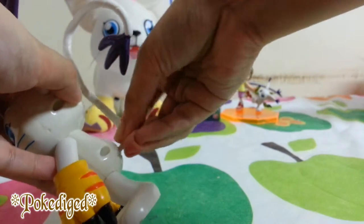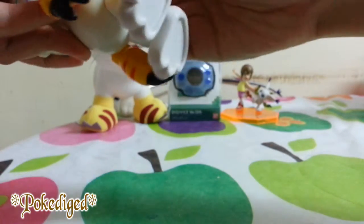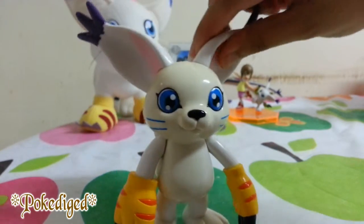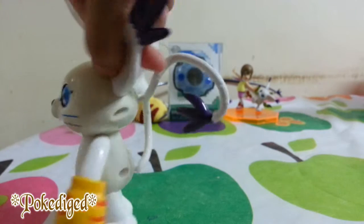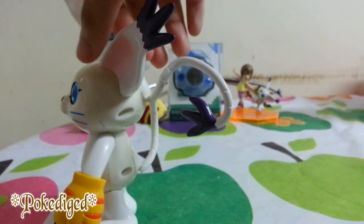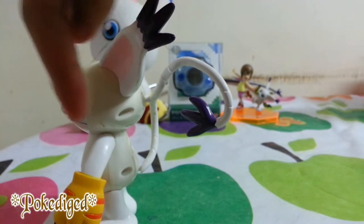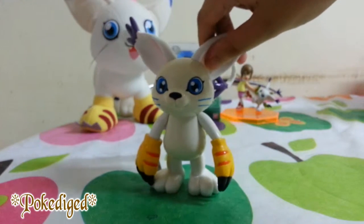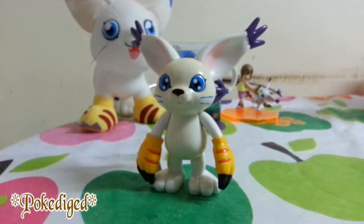and of course her back. But you can only attach her tail right here after you put in the battery. But because I don't have the battery, like I just mentioned a while ago, I can't show you anything any further about this.